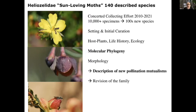Andy has been collecting these moths for over 10 years, has collected 10,000 or more specimens, and compared with the 100 or so specimens that had been named in this family worldwide, Andy's managed to collect hundreds of new species. And I think we're just seeing the tip of the iceberg.